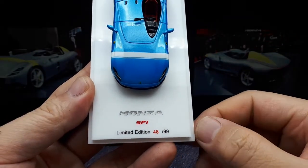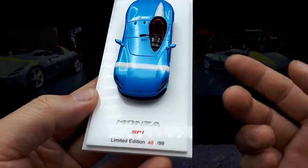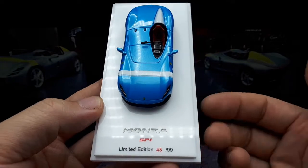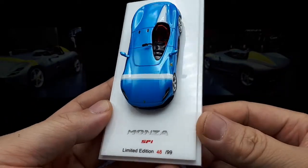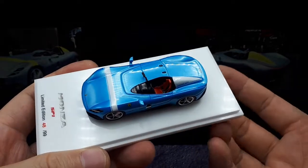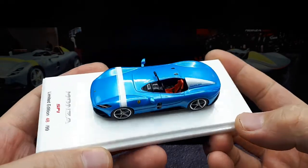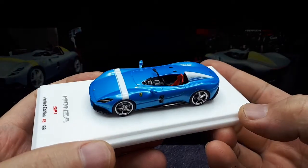So this is a pretty limited one. I know there's a whole bunch of colorways, so it's not technically that limited if they make like 5 or 10 different colors, right? But I guess for this color, that would be limited. I decided to go with a blue because I have so many red Ferraris. I just like to have some change in my collection. And this is pretty cool looking, I think.